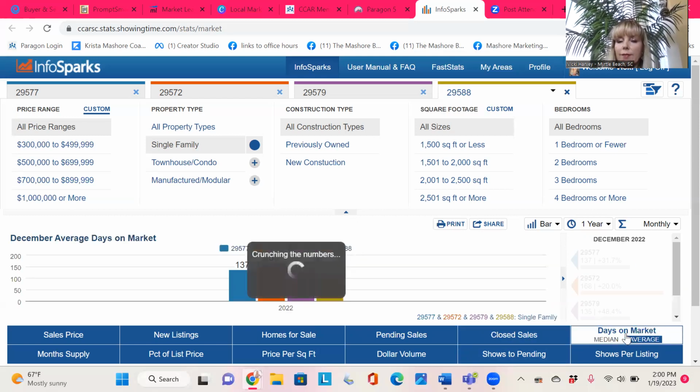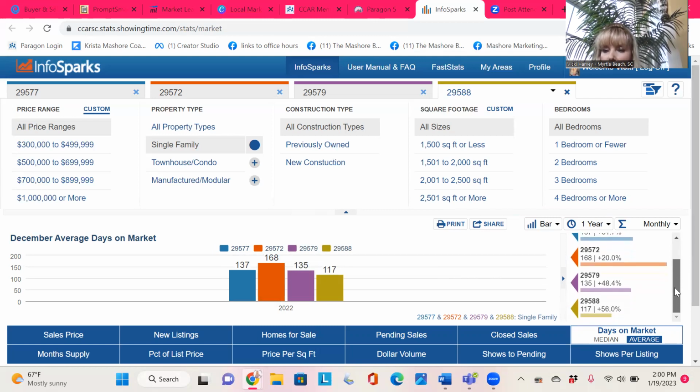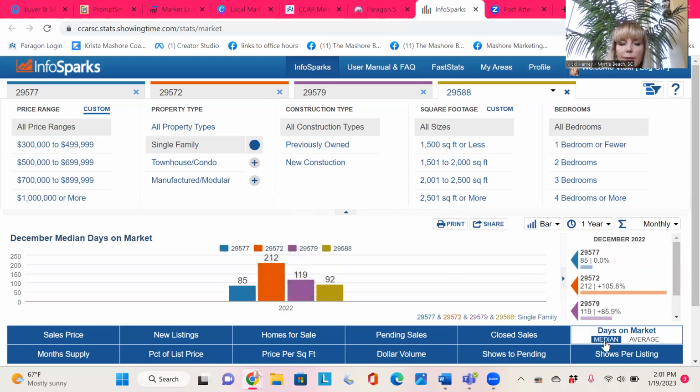Okay, let's just see here. Days on market. This is another one. This is a good one. Remember, these are just from a year ago. So a year ago is what we were, we're up. See right here's where I'm saying from a year ago, we're up 31.7. 29572 is up 20. 29579 is up 48.4. So we're up in all of those. 29588 is 56. So there you go. There's the numbers for average days on market. And there's median days on market. Remember, half above and half below.